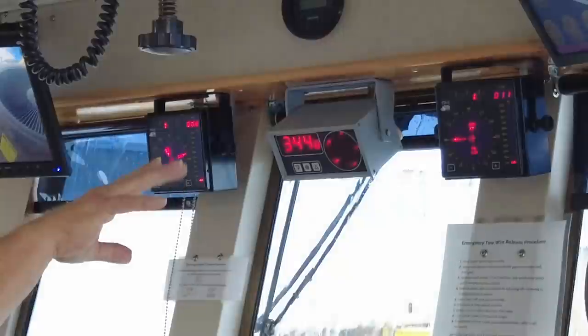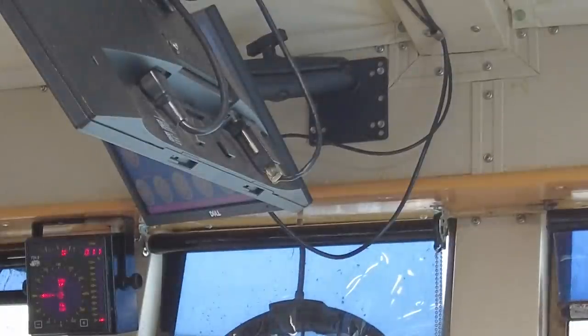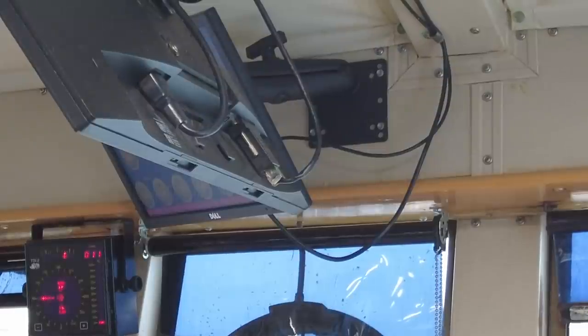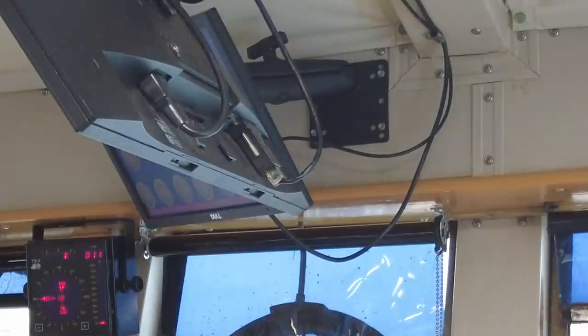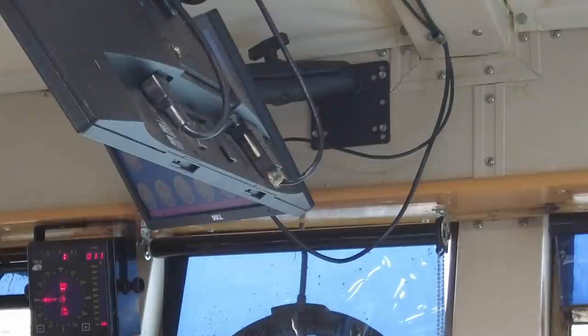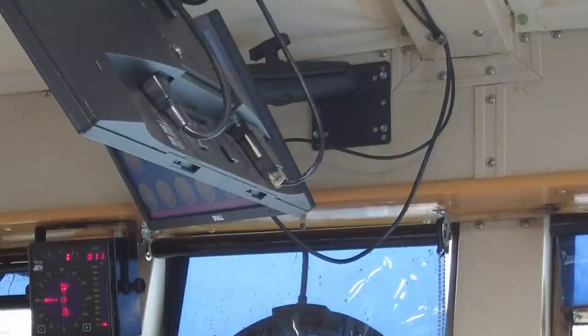Okay, on this, you'll see this array. This is our alarm system. As you can see, you've got starboard engine, center engine, port engine. You see the RPM at the top, and the next is oil pressure, and the next is temperature, and everything's digital up there. It looks like a computer monitor, and everything up there is digitally displayed.